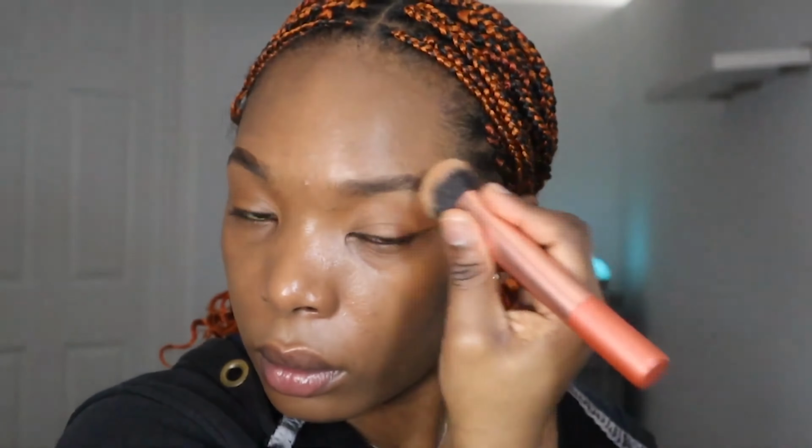Now I'm going in with concealer. Quick disclaimer is I'm using very little concealer. In general, I'm using very little product. And the reason for that is I just feel like I don't want too much today. So I'm trying to keep it real light. If you need more coverage, feel free to use more. Just make sure that you're blending, which I'm about to do.